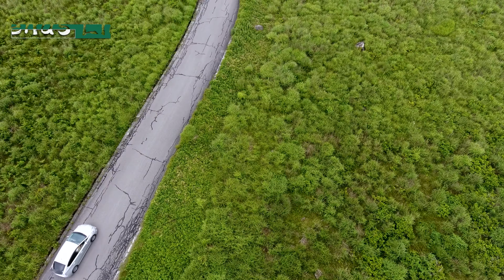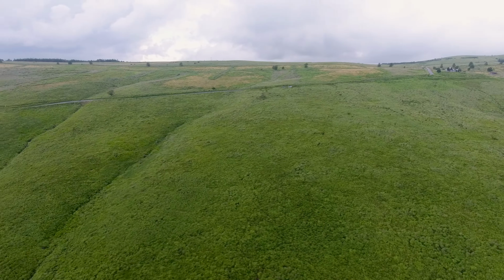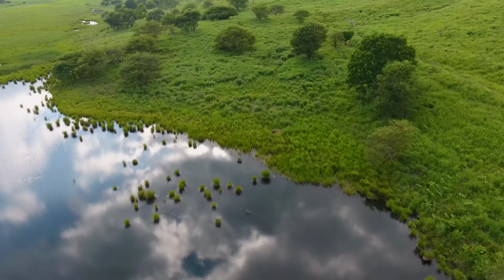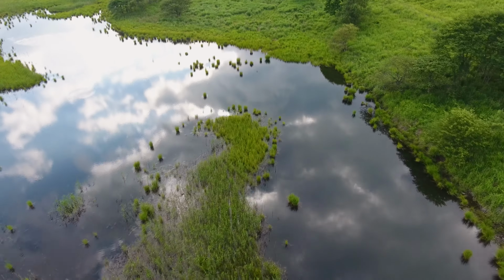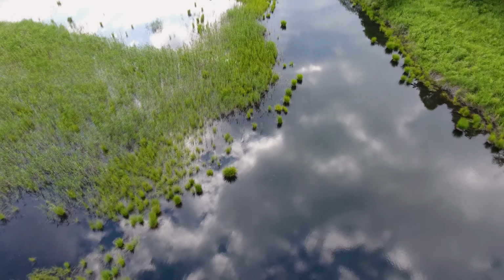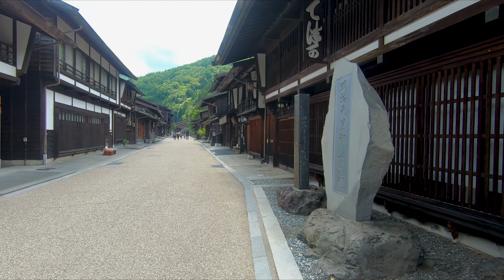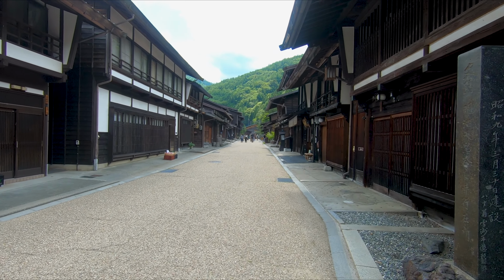Before returning to Tokyo on the final day, we still had time to drive along the incredible 2,000-meter-high Venus Line scenic route, which had some spectacular views. And because we clearly hadn't seen enough national treasures and cultural assets, we got greedy and squeezed in one more.